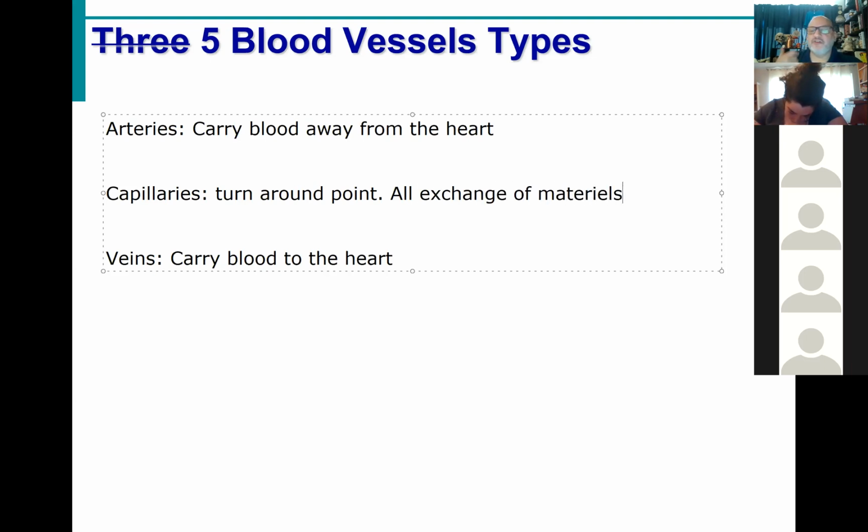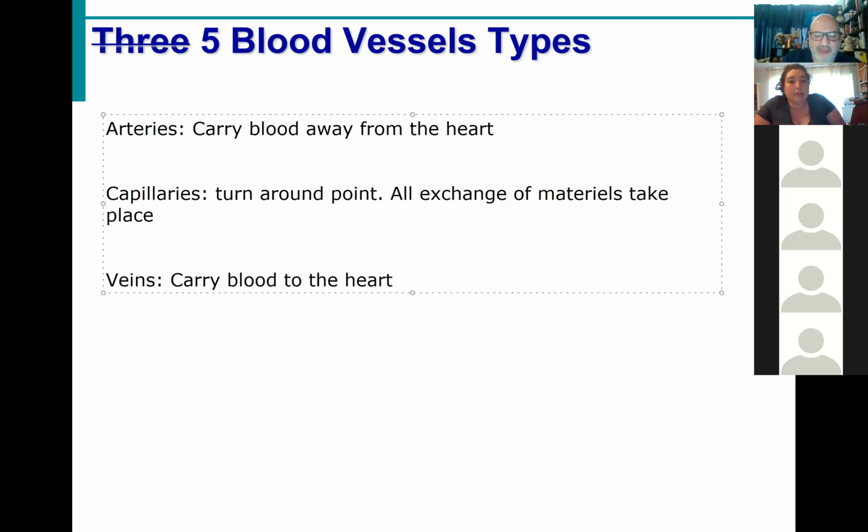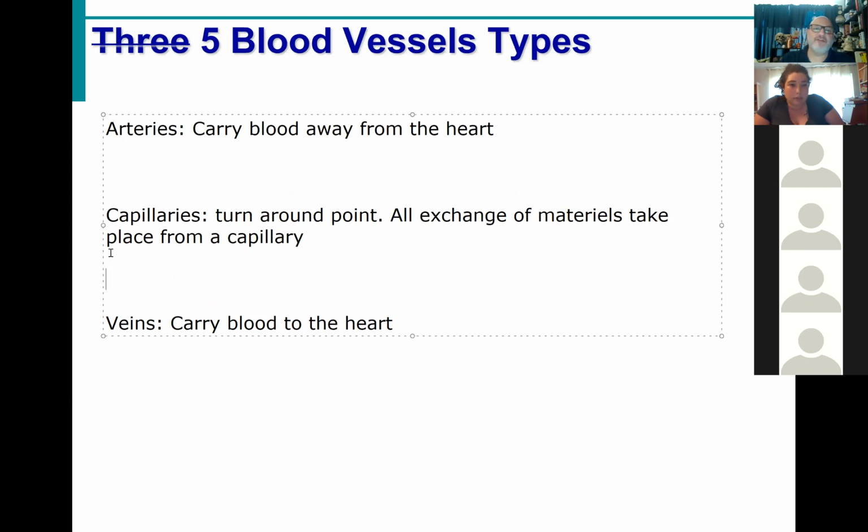All exchange of materials that occur with the blood, whether it's blood and the air in the lungs, or blood in the tissues of the body, all exchange of materials takes place from a capillary. Excellent. However, as I also mentioned, there are two other major types of blood vessels.